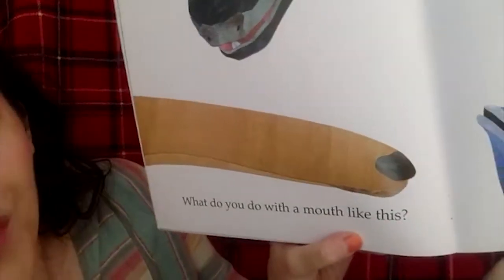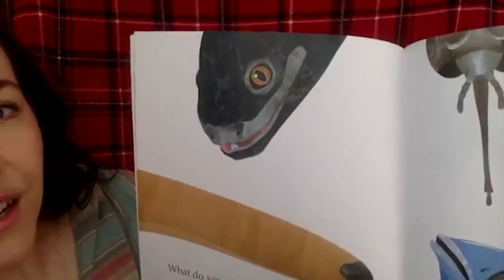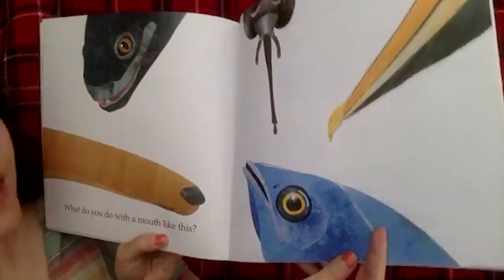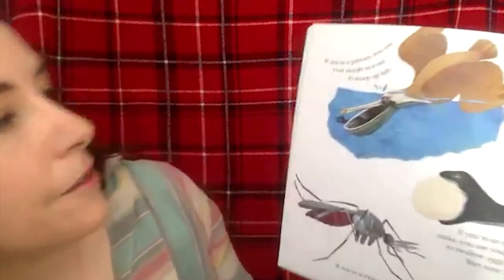What do you do with a mouth like this? So we've got a mouth there, here. We've seen this fish before, and a mouth there. Pretty different from people mouths. Let's find out what animals do with mouths like that.